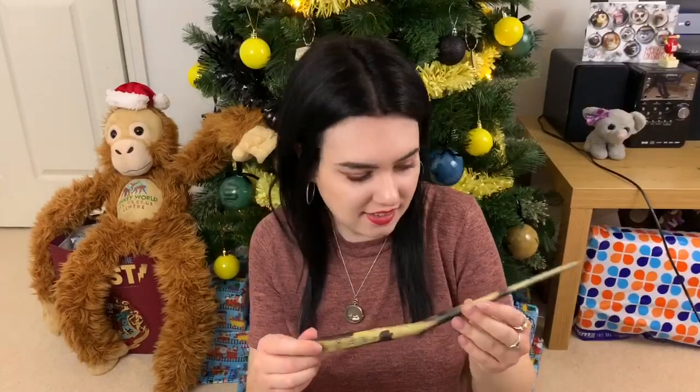So here we have Scorpius's wand. Now, I was trying to think about when I saw it in the play, it's not shown loads because, well, it is shown, but because he's so small on the stage, depending on where you're sat, it's hard to kind of see his wand. But this is the one he has. It's got an SC on the end, which is cool. And then it's a very different wand to a lot I've seen.